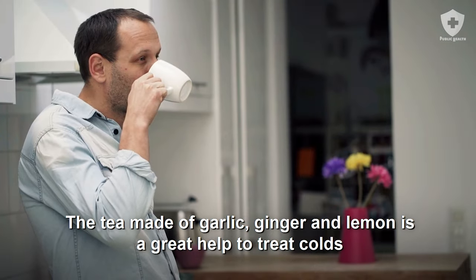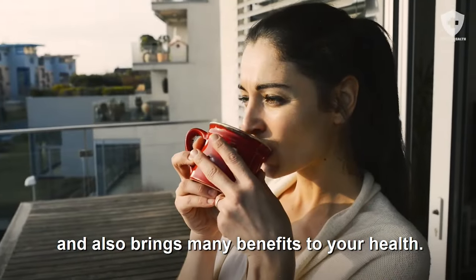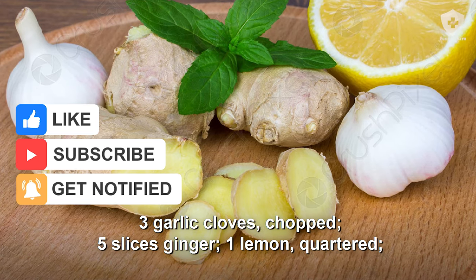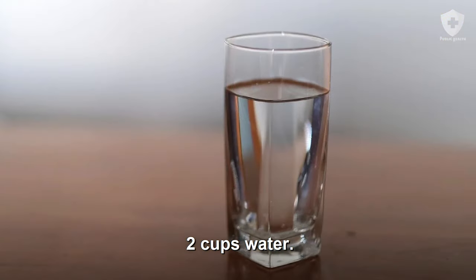The tea made of garlic, ginger, and lemon is a great help to treat colds and also brings many benefits to your health. Write down the ingredients of this recipe. 3 garlic cloves, chopped. 5 slices ginger. 1 lemon, quartered. 2 cups water.